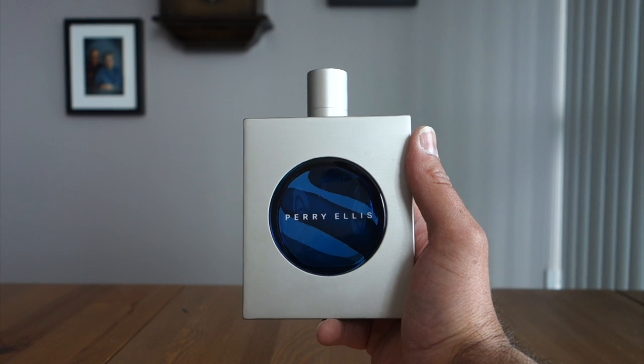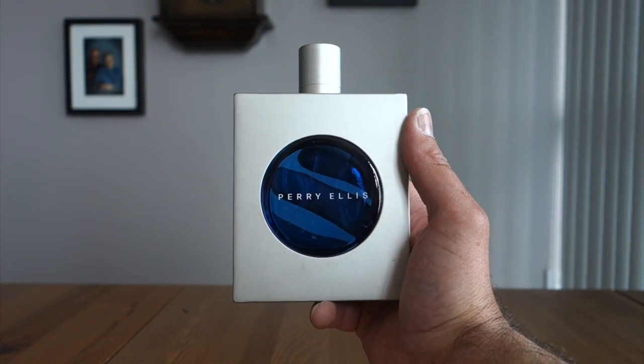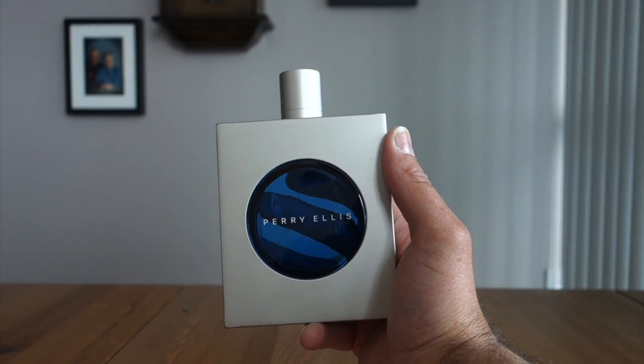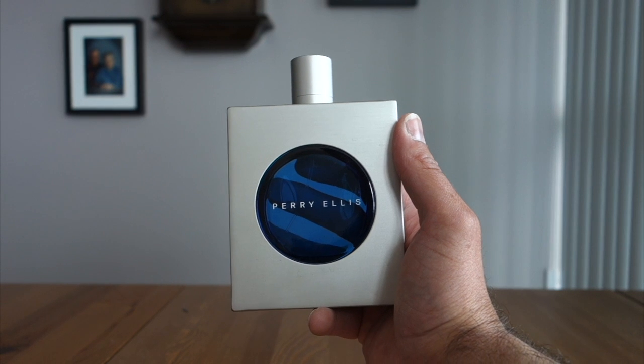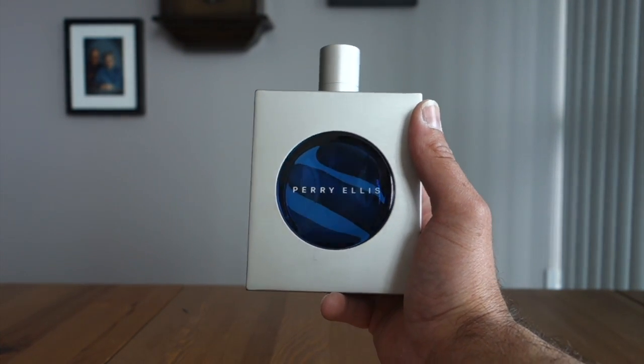It's different than a lot of the other designer fragrances out there. I think that Perry Ellis really hit a home run with this one. This is a little bit more expensive when it comes to a lot of the other Perry Ellis fragrances out there, but for good reason. I think it's just tremendous.